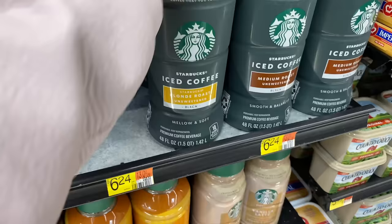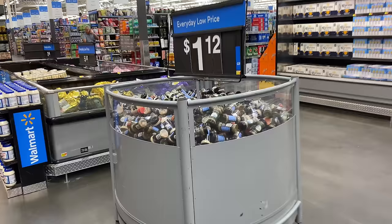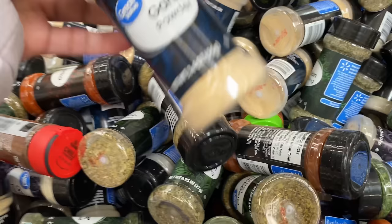They got the medium roast, they got the dark roast, and then this is another brand up here called Stok. Please help me find some garlic powder in here. Oh, I found it real quick.